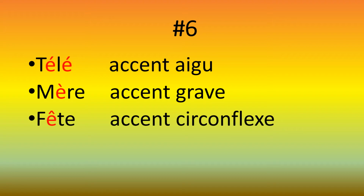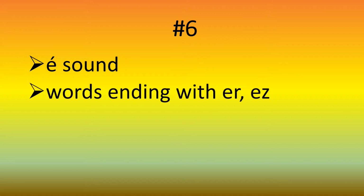So accent aigu is acute accent, accent grave is grave accent, and accent circumflex is circumflex accent. To continue with the A sound, I would like to add that ER or EZ at the end of words give you the sound A.